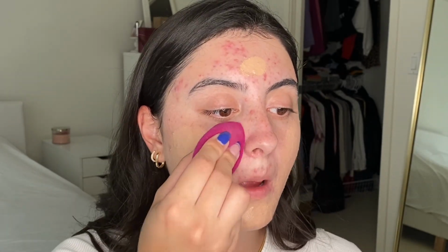And we're just gonna go ahead and pat this in with my sponge. Do we see the coverage we are getting right there? This stuff is insane, and it looks like a cream on the face, so it looks pretty natural.